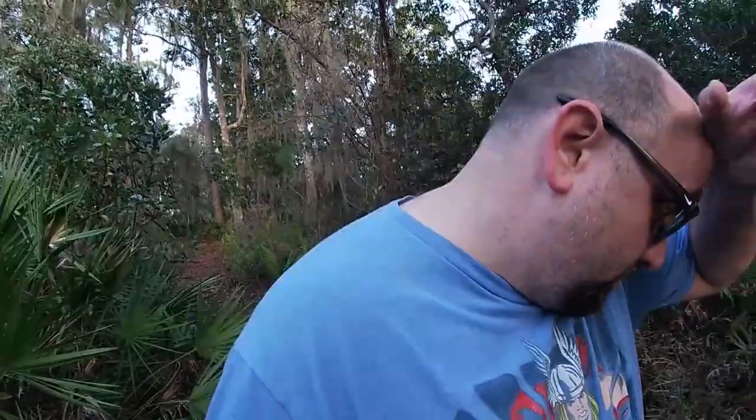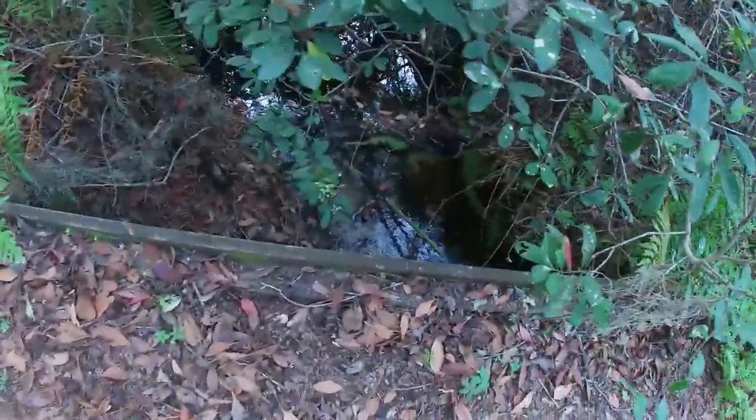I hear birds chirping, rustling in the bushes. It's starting to get a little dark. We'll see how this goes. This path, oh, there's a little bridge here. Oh, I just walked into a cobweb. There's a little bridge over some kind of creek or something here.